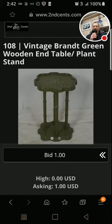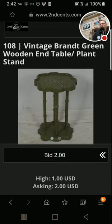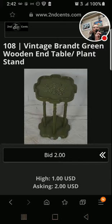Man, you want to talk about a beautiful piece of furniture right here. Vintage green wooden end table plant stand, decorative piece. I bet you don't got one. It's time to buy one. Dollar, two. $1 now, $2 go now. You said you went to an auction, bought this.